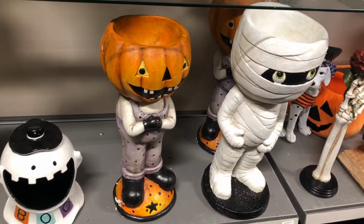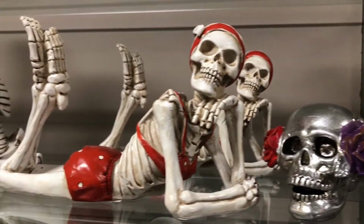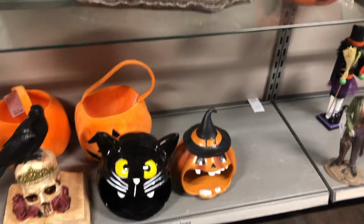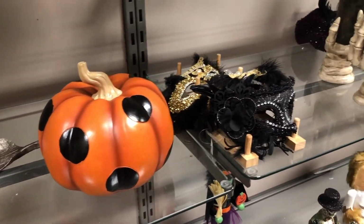Look at these two cute little guys. Sweets in the top of that would be perfect for trick-or-treating night, I think, outside the front of our house. More and more pumpkins, and this one with the black dots I love too. That would definitely be on my wish list.